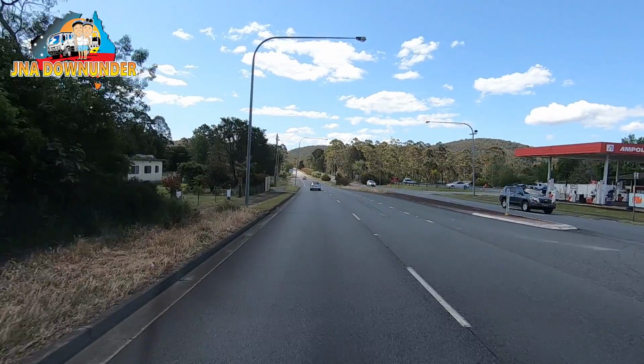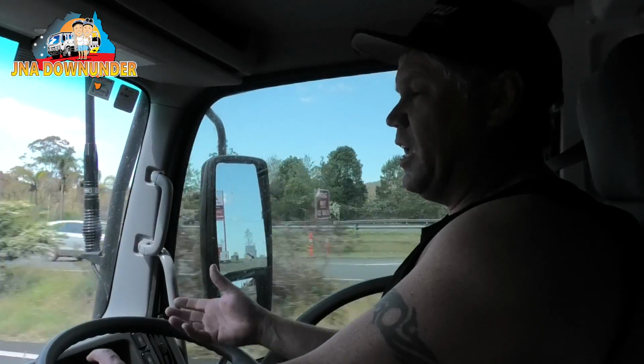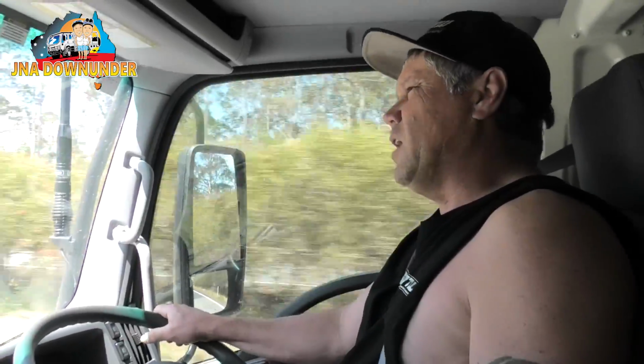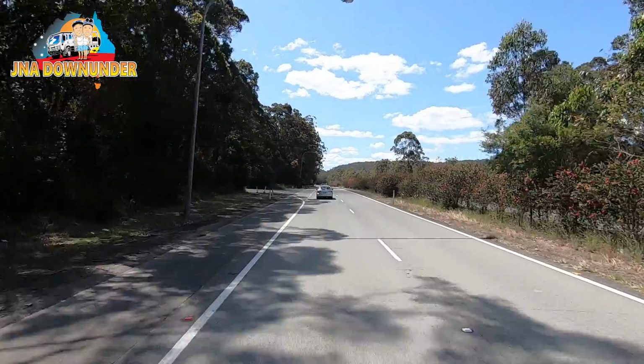Yeah, so it's a fairly steep pinch. We go through, hit on 80k's coming through town, which is what we're doing now, just a little bit under. Once we come out of the 80, it's a couple hundred metres of flat, then we go up a fairly steep pinch. So we'll see how the Isuzu goes up the hill.